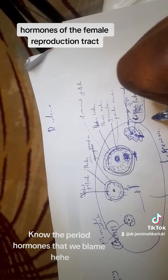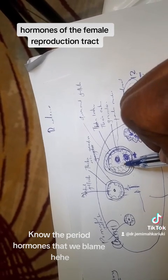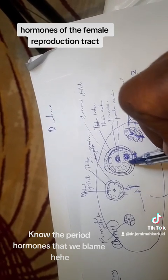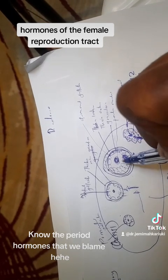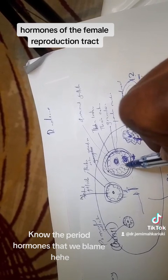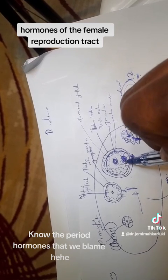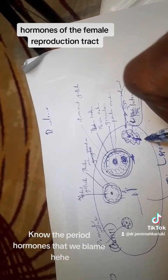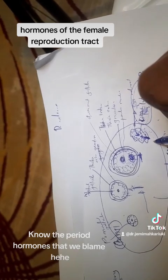Okay, so the estrogen produced here is very important. It's the one that produces the secondary sexual characteristics in puberty. It's the same one that helps support the menstrual cycle. It's the same one that is able to work on bone and all these things, and it's the one that also gets depleted towards menopause. Progesterone supports pregnancy. It also has very many functions in the vagina, the cervix, and what have you, things that I can explain later if you guys are interested.